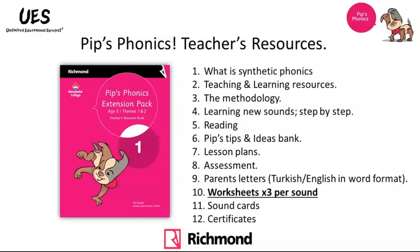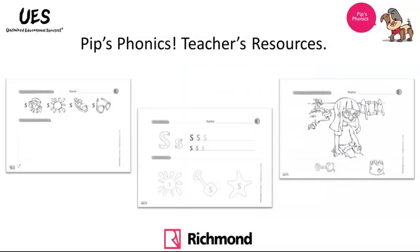And then lastly, worksheets. There are 3 additional worksheets per sound. Here you can see the 3 examples for the S sound that we've looked at today. And these also have digital versions on the teacher's classroom iTools as well. So you can project these in the class when students are working on these worksheets in class time.